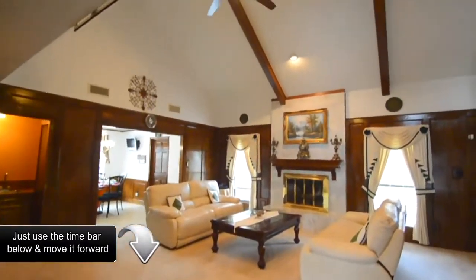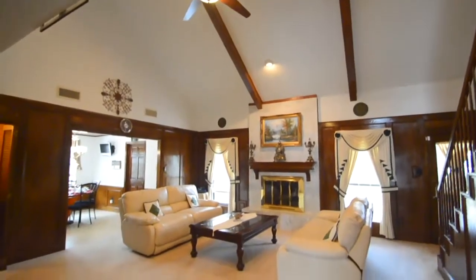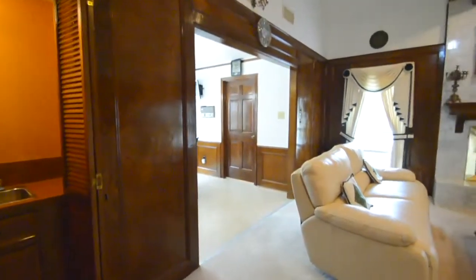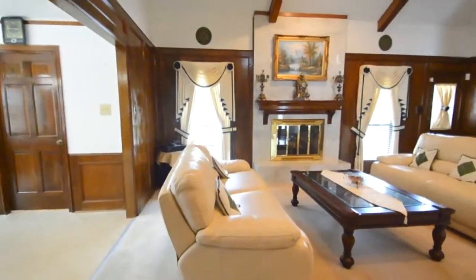Updates include granite on the kitchen and baths, tile wet areas, updated plumbing and lighting fixtures, undermount sinks, fresh paint, recent carpet with thick padding, water softening system and irrigation system. Gardener's paradise. Producing fruit trees.